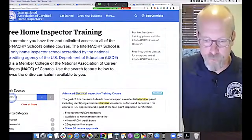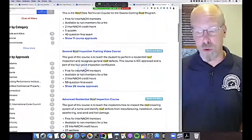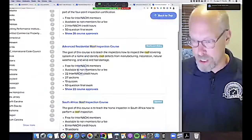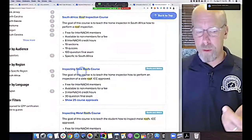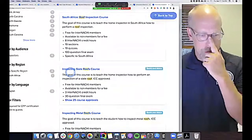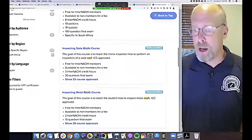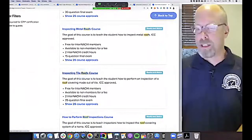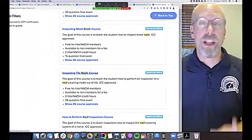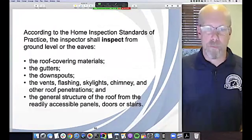And we also have roof. Roof Data Technician Course, General Roof Inspection Training Video, Advanced Residential Roof Inspection Course. If you're from South Africa, we have that. Someone asked in the stream of questions here about different types of roofs like tile or slate. We have that. So here's inspecting tile roofs right here, all kinds of tiles. And it's a video course, so it's a really good visual course.